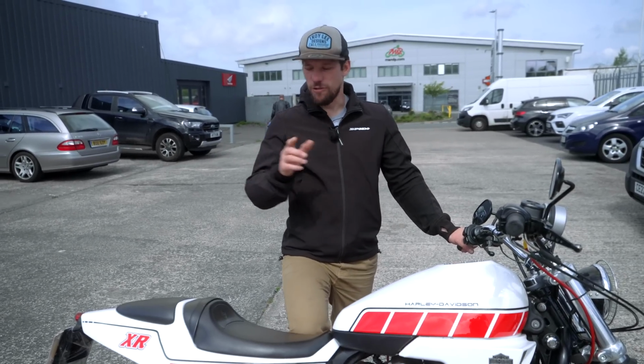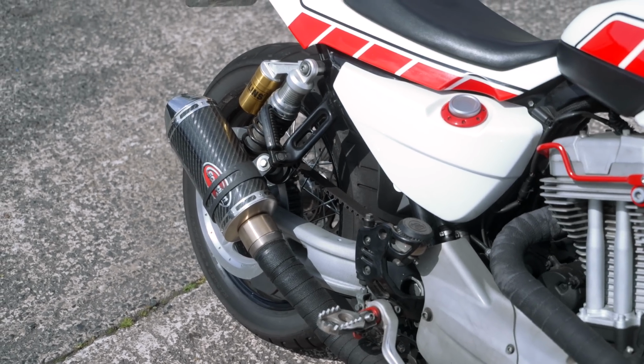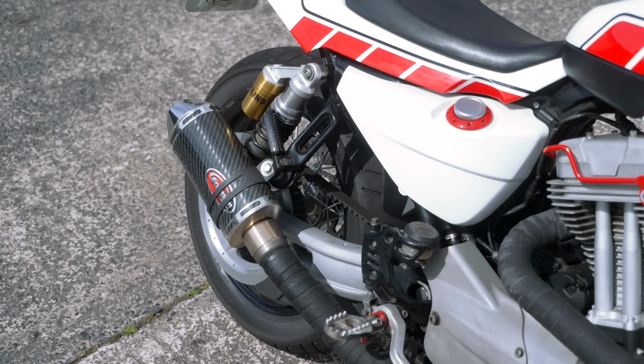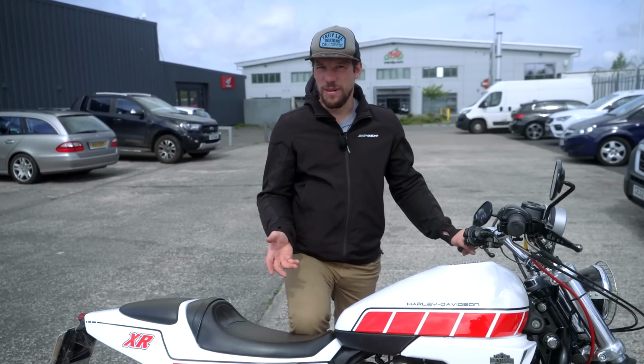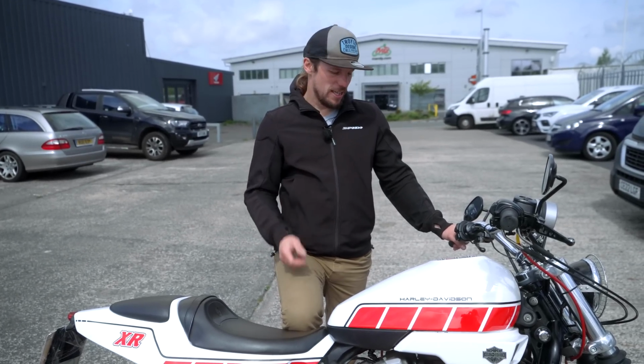A few things to look out for. Drive belts on them. If you're used to drive chains, a belt is a different thing. They're supposed to last 50-odd thousand miles, so you're not going to be changing them every 5 minutes, but it is a more complicated job to change a belt than it would be to change a chain.